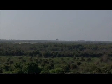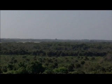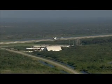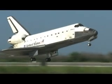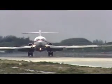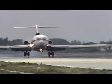That's one reason the shuttle's runway was built with plenty of room to spare. Another is that the shuttle touches down much faster than an airliner. Shuttle wheels typically hit the runway at about 230 miles per hour, compared to an airliner's landing velocity of around 150.